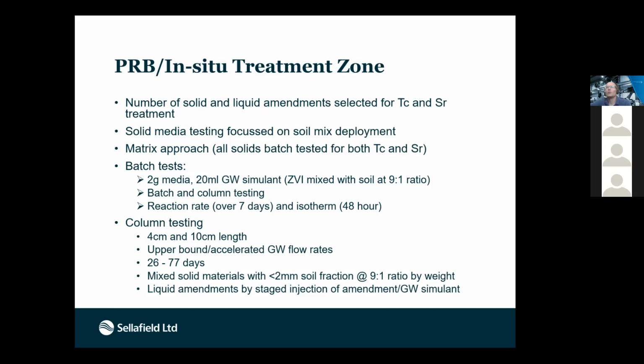So I won't go through all of these experiments. I'll just pick out a few to give a bit of a flavour for what we were finding effectively.